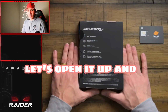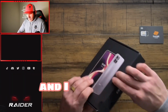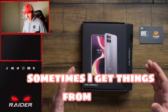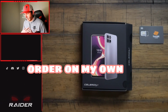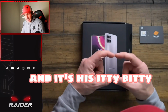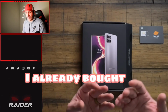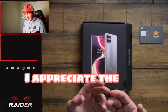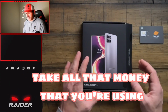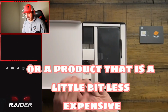All right, let's open it up and see what it shows on the inside. It is a very simple box, and I will tell you, I appreciate the simple box. Sometimes I get things that I would order on my own from some technology companies, and they come in this massive box, and it's this itty bitty device, right? I'm like, this is a lot of waste. You didn't have to showcase this off. I already bought your product. I appreciate the effort that went into it, but it could probably be used in something else. Take all that money that you're using in the boxing and give me a better product, or a product that is a little bit less expensive.